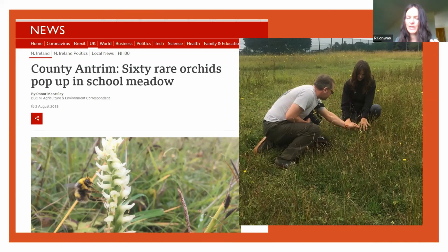And there were 60 of them. Now, I don't know if you know anything about Irish ladies' tresses, but Northern Ireland has the biggest population in the whole of Europe. The whole of the island of Ireland has a stronghold. I think there's a tiny population in Devon or somewhere, and there's literally about 4 plants, and something similar in Scotland. And Northern Ireland has about 10 sites with Irish ladies' tresses of between 5 and 10 plants. This was 60 turned up in a school just because we stopped mowing the grass.